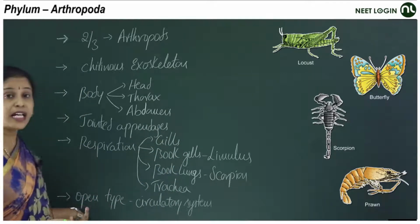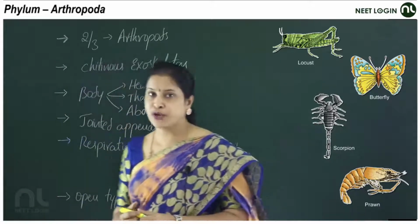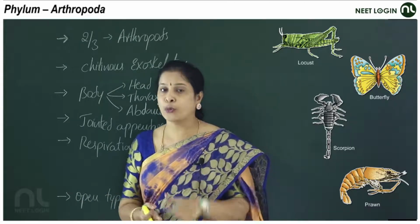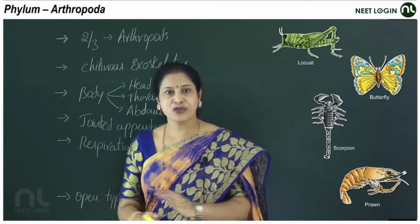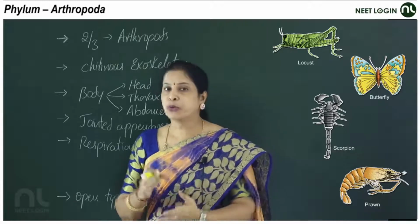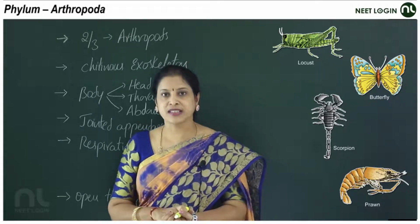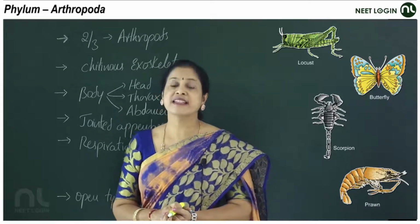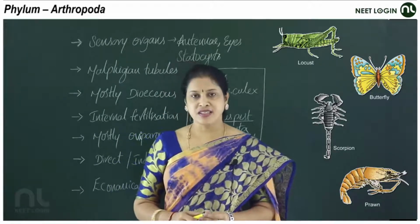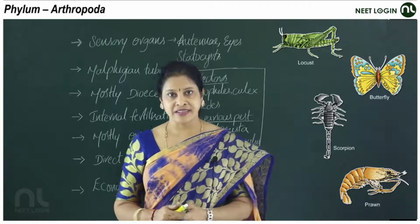Coming to their type of circulatory system, the type of circulatory system in the members of Arthropoda is the open type. You know well what is open type. The blood, the body fluid, flows both in the closed circuit, that is vessels, and also in the open spaces called sinuses.